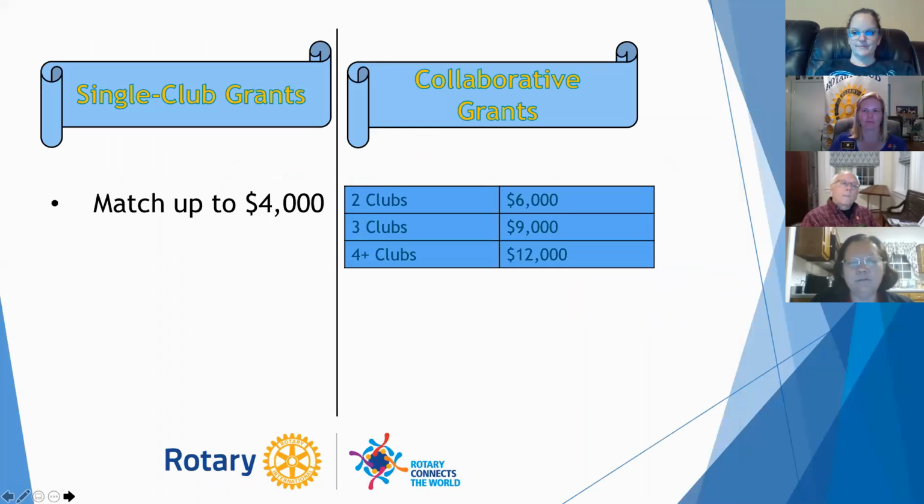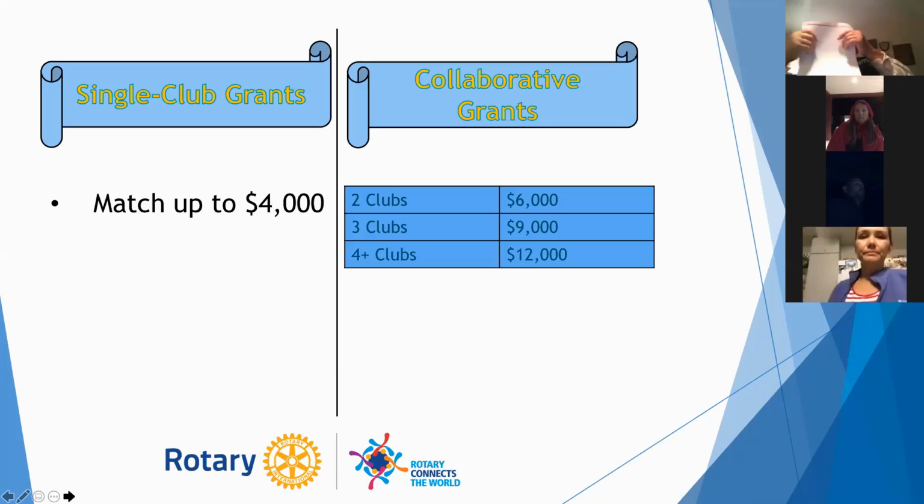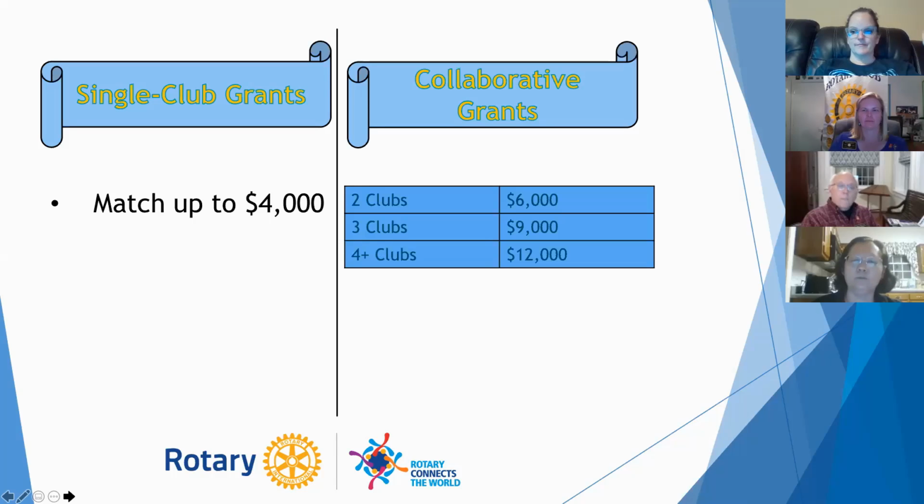I'd like to shift gears a minute and just give you a snapshot of how the grant projects work. First of all, the funds are matching funds from the Rotary Foundation. And there are 2 types of grants. One is a single club grant, and that has a match up to $4,000. The other type is collaborative grants, and that's where it's more than 1 club. The maximum match for 4 or more clubs is $12,000.